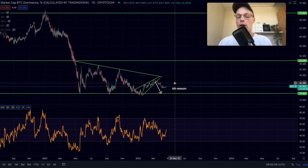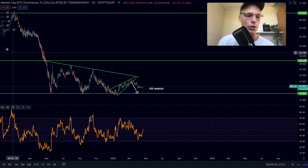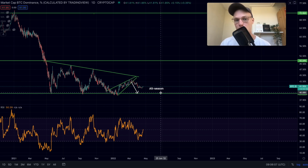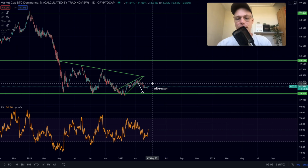What we can see right now, guys, here in the Bitcoin dominance is that we had this rising wedge formation. I've been talking about that in my previous videos. I said the moment we break down, we are going to see an altcoin season. Well, we actually have seen that altcoin season. I haven't changed this chart, by the way. You can view that in my previous videos.